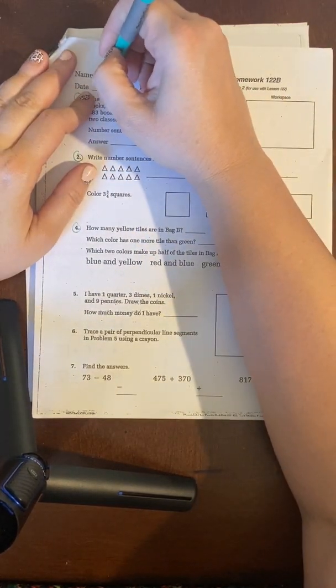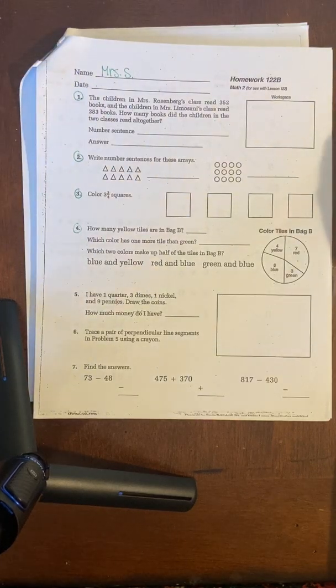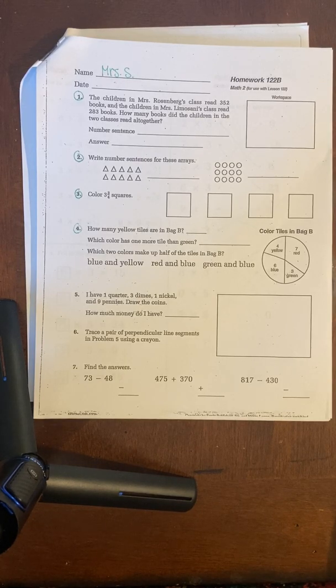So make sure you write your name, so that way when you take your picture, I know whose homework this is. All right, so number 1. The children in Mrs. Rosenberg's class read 352 books, and the children in Mrs. Limosani's class read 283 books. How many books did the children read in the two classes all together?